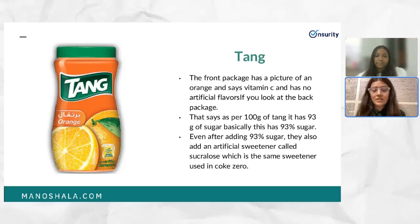If we look at this Tang example, it says orange flavor, it also has vitamin C, and it claims it does not contain any artificial flavor. So it is claiming three things: orange, rich in vitamin C, and no artificial flavor. Then when we check the pack, per 100 grams Tang has 93 grams of sugar, which means 93% of Tang is sugar.